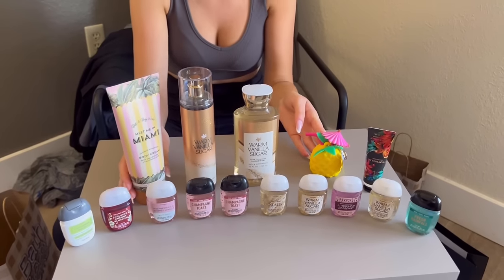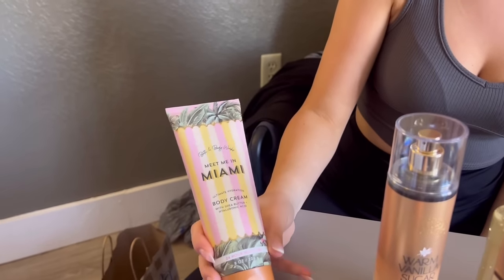Okay, look at this. Right, where do you want to start, Vic? Let's start at the back. So this is the Meet Me in Miami body cream, same as the one that we got. Well, the other one's body lotion, that's body cream. Slightly different, but pretty much the same, yeah.